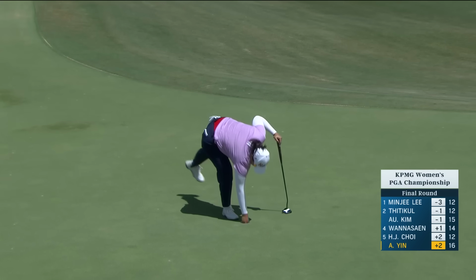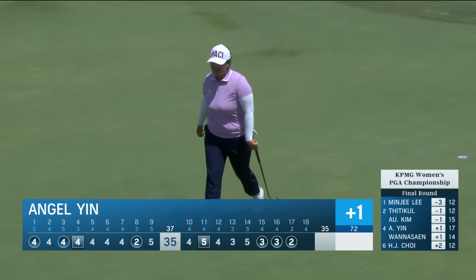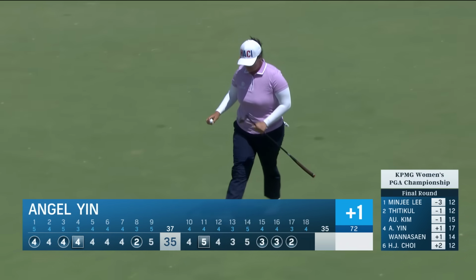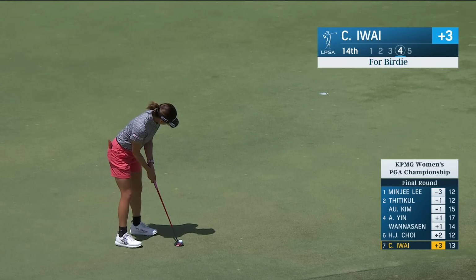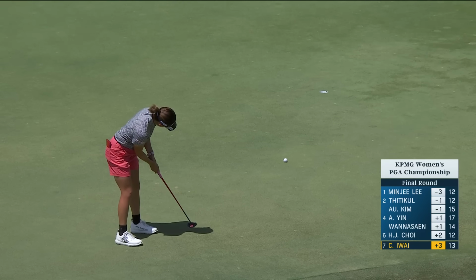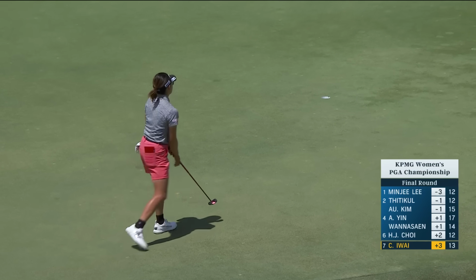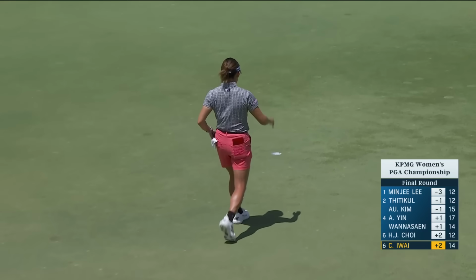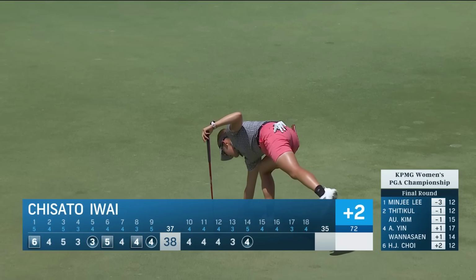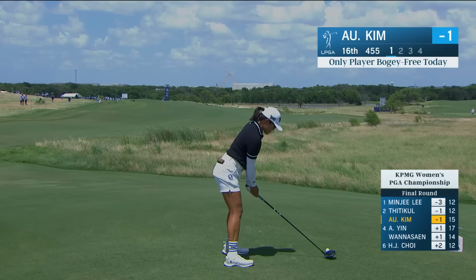Okay, so Angel gets to 1 over. If she could birdie the last and set a target at level par. EY went out in 1 over 38. All par so far in the back 9. Not anymore. Now it's about trying to get your way as far up that leaderboard as you can. He talked about that big purse. It's a lot of money on the line.